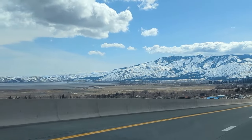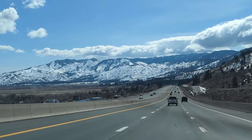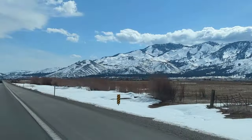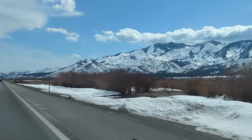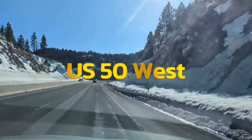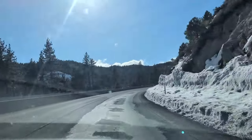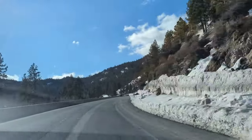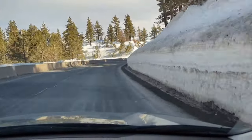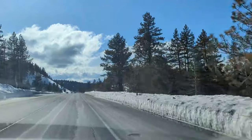Washoe Valley, and that is Washoe Lake, just north of Carson City, the state capital of Nevada. Heading up the hill from Carson City into the Sierra, and as you can see, there's some snow on the side of the highway on US 50. We'll be up by Spooner Lake and the Spooner Summit shortly. Spooner Summit, elevation 7,146. We're on US 50 heading west.